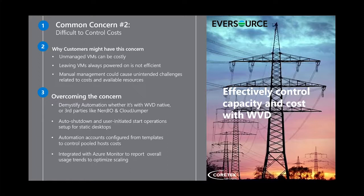So we know that in a traditional VM world, when we're looking at the capital outlay, having unmanaged VMs is extremely costly. Leaving machines on that aren't being used is consuming resource and consuming cost that I may not want to take on. And management efforts of these are creating some problems for me.